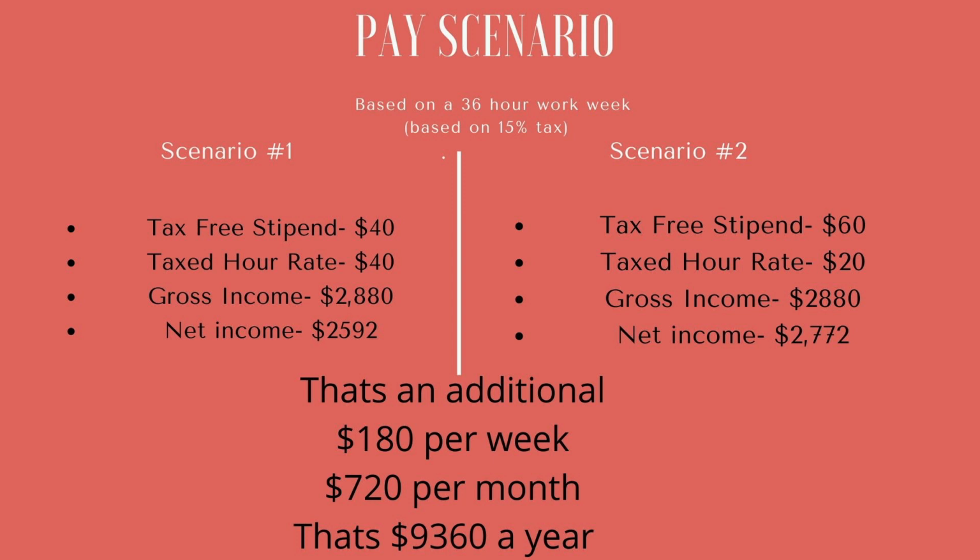So think about it like this. Let's say your tax-free stipend is $40 and your taxed hourly rate is $40, right? Your gross income would be about $2,880. Your net income would be $2,592. That's based on, we'll just say, 15% tax. Every state has a different tax rate.